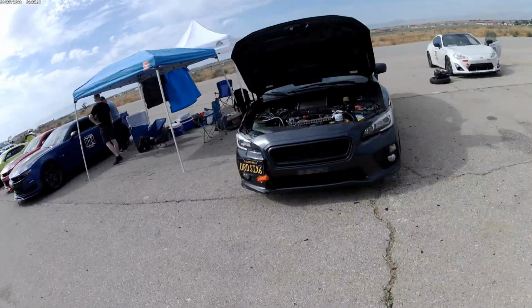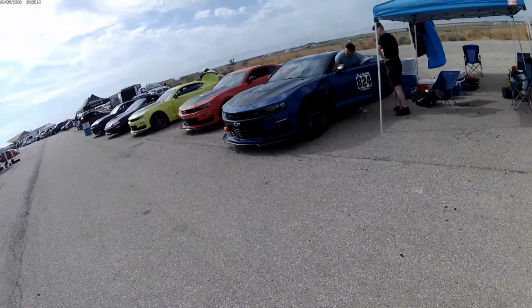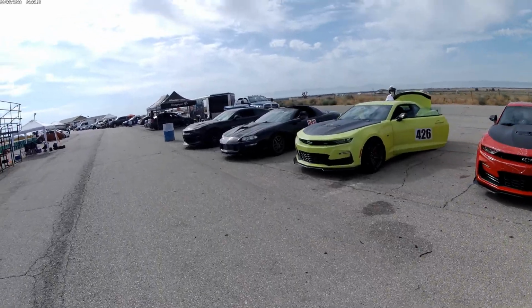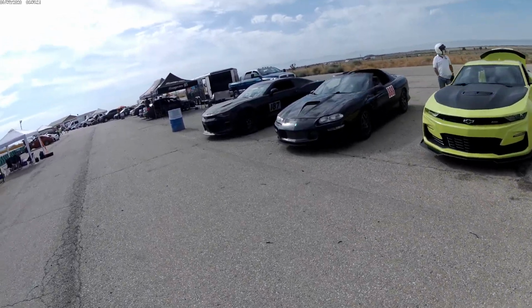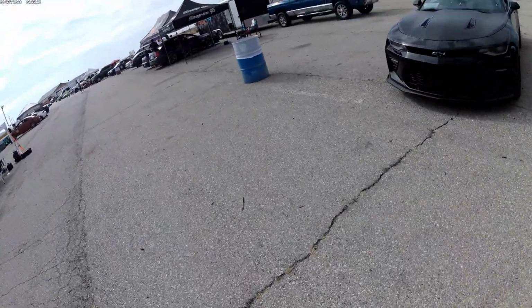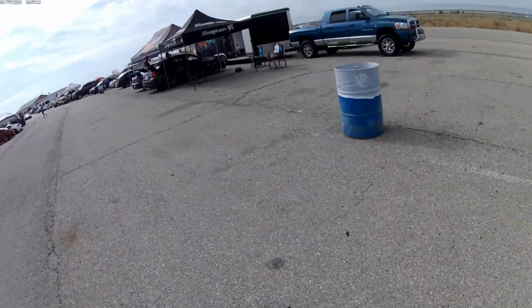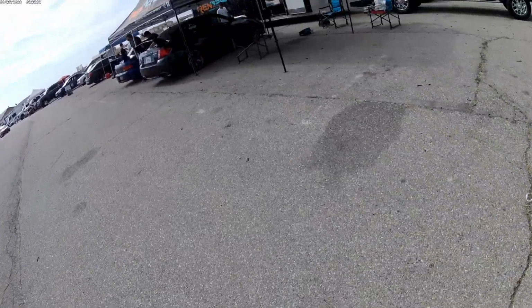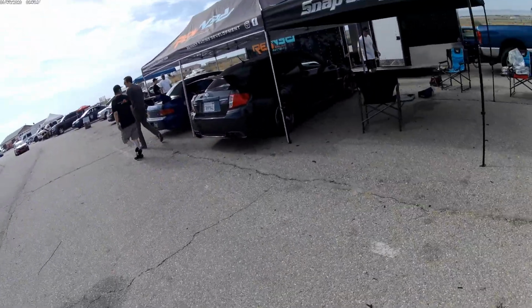Bunch of Subarus up here too today, and this is like Camaro row over here. We got a bunch of Camaros all lined up. They do this muscle cup with some of the Mustang guys, American Muscle Cup, and basically it's like a little friendly competition. Everybody gets a transponder, and you try to compete for the best times, and then they put you guys in a points race or whatever. It's pretty cool.